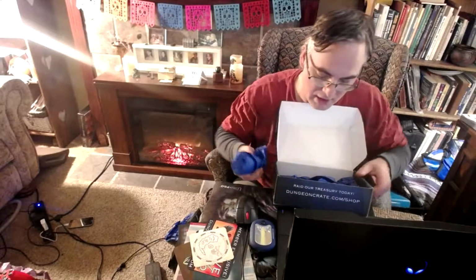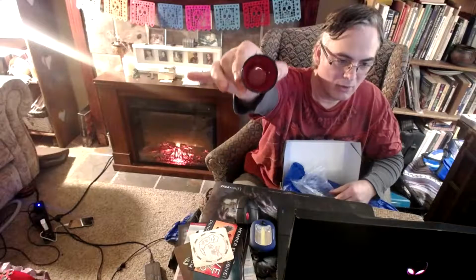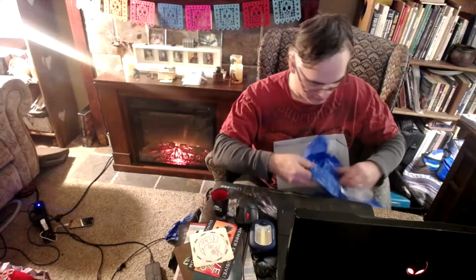Now, what good is a coaster? Well, a coaster is to put your drinks on, right? And voila. I have this nice little pirate shot glass, the blood red interior. And they're kind of a ceramic, not a glass, so they're a little more sturdy. I will have to make use of this during the game at some point. Maybe I'll challenge somebody to drink from it. Who knows what's going to come in that.